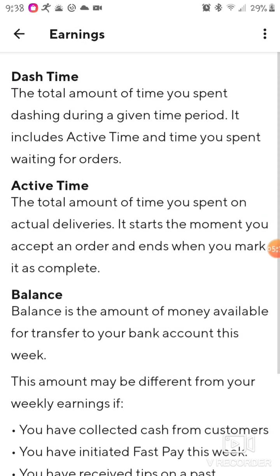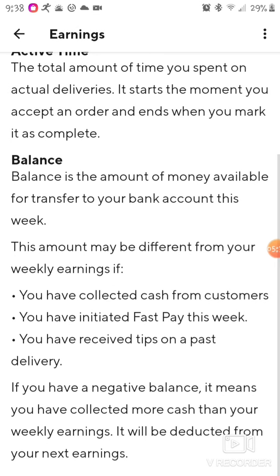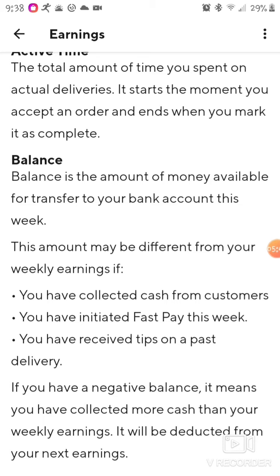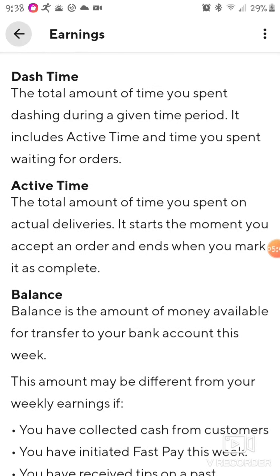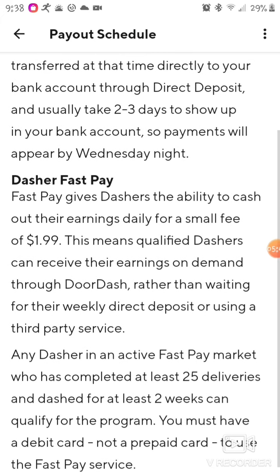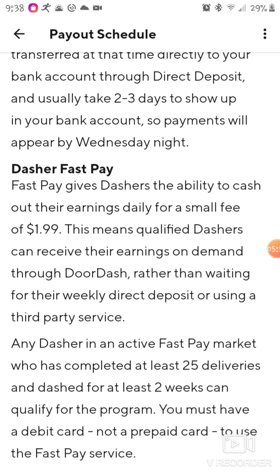So earnings, and let's see if that's in here. No, it's not there. It's mainly because, like I said, I really don't. Here you go. Payout schedule should be in here. Okay, so Dasher fast pay. If you want to fast pay, it charges you $1.99 to get paid sooner than later.